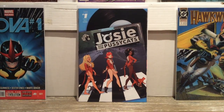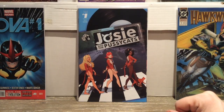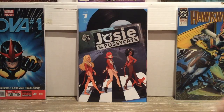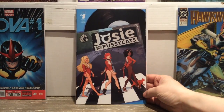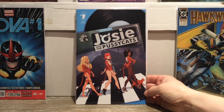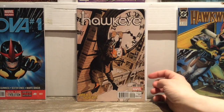I think what he does is he buys bulk comics. He buys 5 or 6 long boxes, takes out the ones that he wants to keep, and then the rest he just kind of gets rid of for $1. So I got this great variant, Josie and the Pussycats. It's pretty cool. And then I got this Hawkeye.